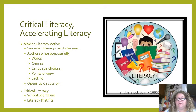Critical literacy is especially important because it helps students figure out who they are as a person. And they can find literacy that fits their life. There are thousands of texts out there that students can read. And when students find out that there are stories or maybe newspaper articles or other text out there that fits their life, then they will become more interested in reading.